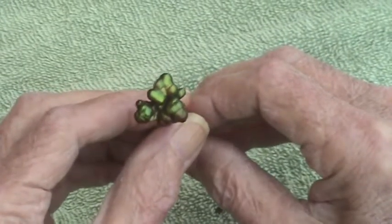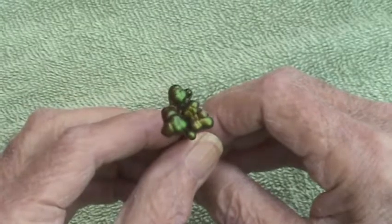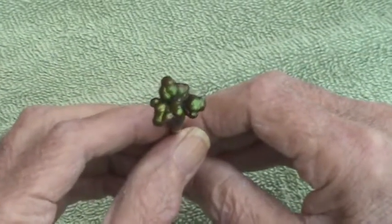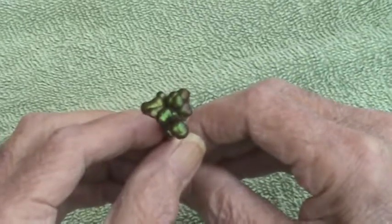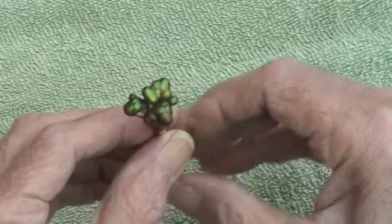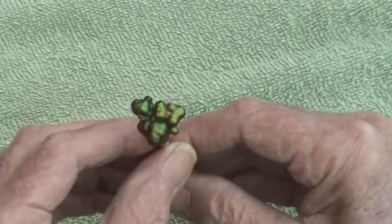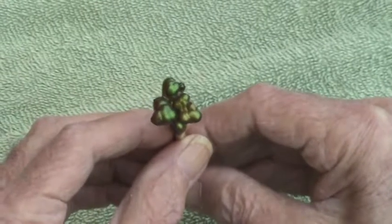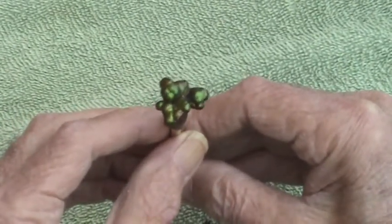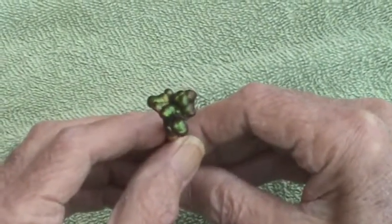Okay, this is the first fire agate I ever cut. I'm sure a lot of people find that hard to believe, but I've been doing very precise work for many, many years prior to cutting this fire agate. I bought this from somebody that was probably illegally mining on a claim up in Deer Creek. They kind of took advantage of me, but this was one of the stones that came with a lot. It did not have a chalcedony cap on it.